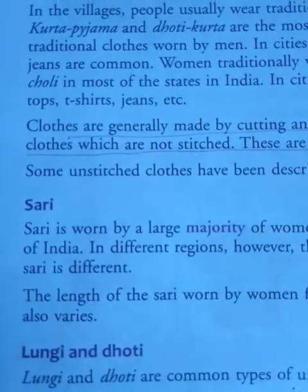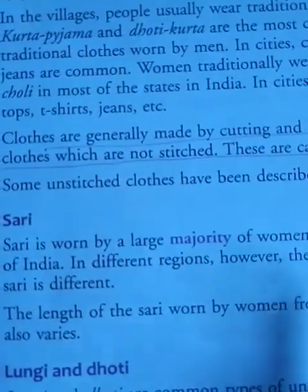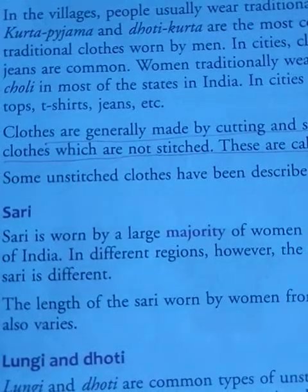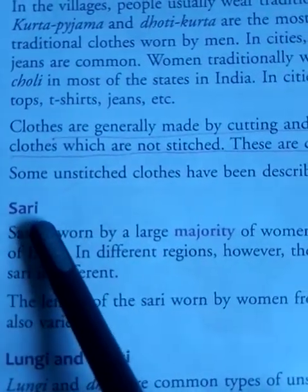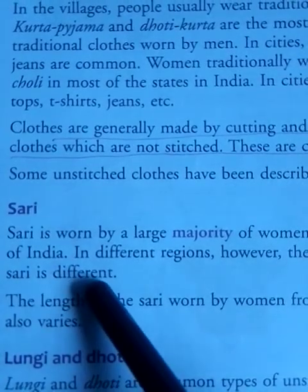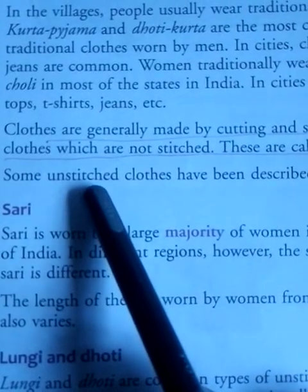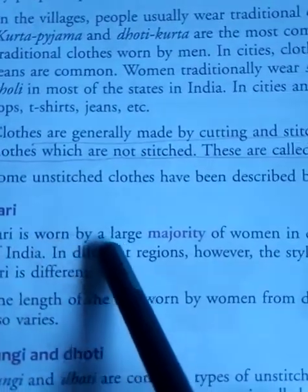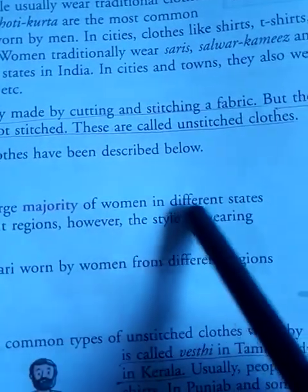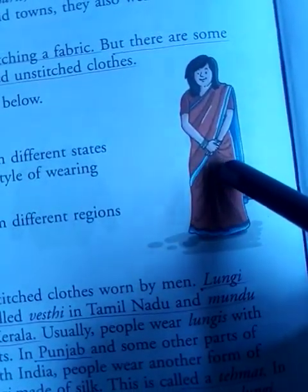So last day I discussed clothes owned by people, and what early people wore. Today our topic is sari, one of the unstitched clothes. I discussed that people in India also wear unstitched clothes. So first one is sari. Sari is worn by a large majority of women in different states of India. This is the sari, and the majority of Indian women wear saris.